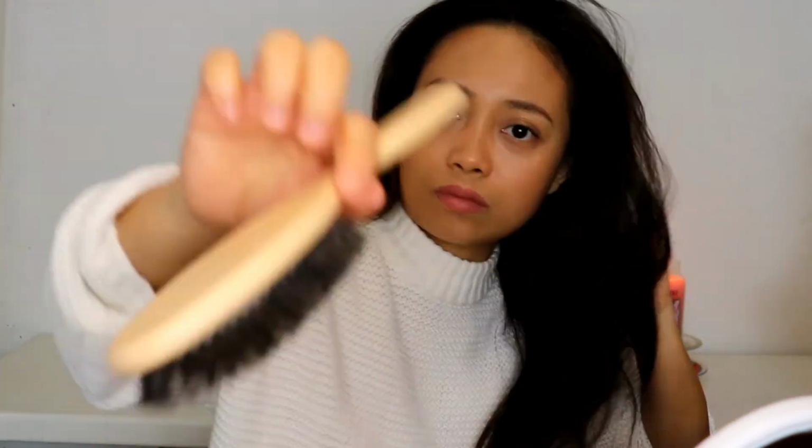Okay, so for the hairstyle, I tried to look for the hairstyle that these Vsco girls do, and these are the pictures that came out from Google. So now, let's try to fix our hair. Okay, now that I am done with my hairstyle, I feel like I'm a complete Vsco girl right now.